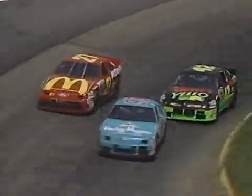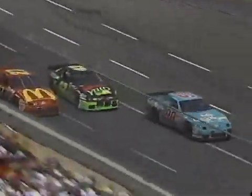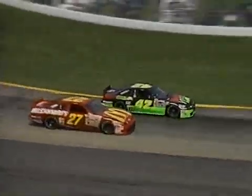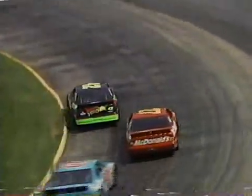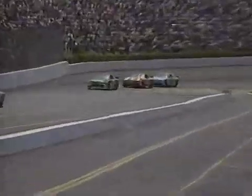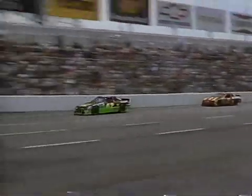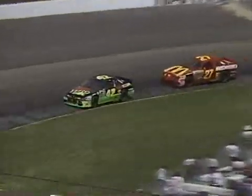Now he may use the slower car of Bobby Hillen here to get off the corner. Now Hillen just goes down and gives him room and backs off the gas now. Yep. He's got him. That was a great move on Kyle Petty's part. Saw the opportunity. And a good move on Bobby Hillen's part as well. Yeah. He moved down completely out of the way and gave him plenty of racing room. Yep. That's right. When Hillen looked up and saw him side by side, he gave him all kinds of room.